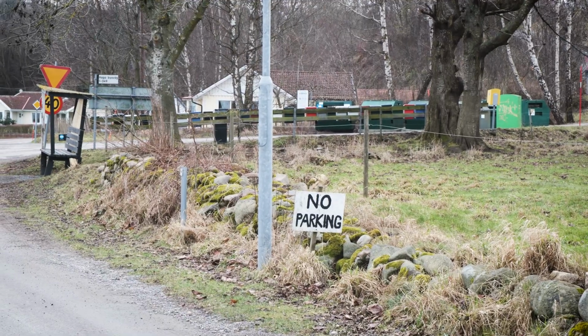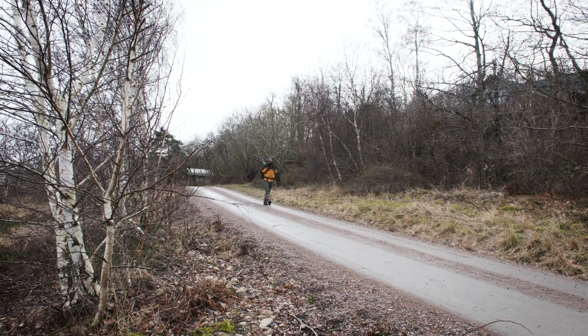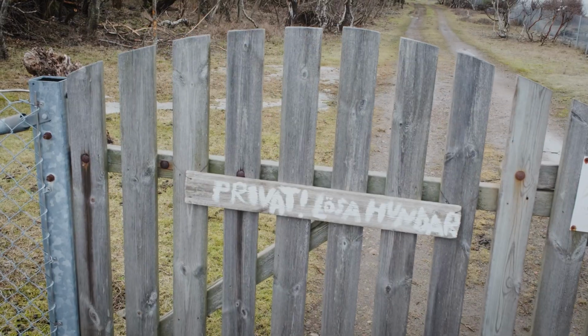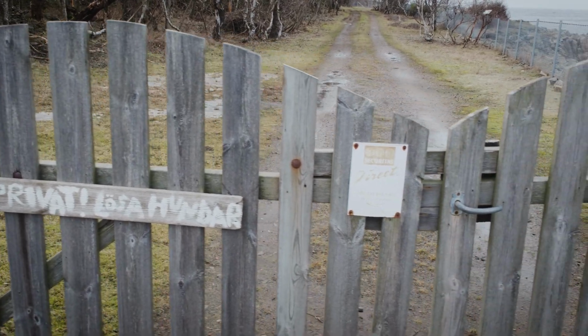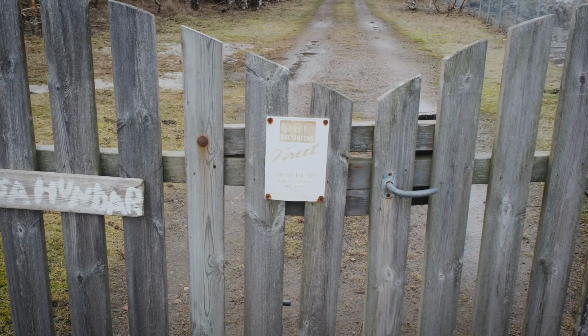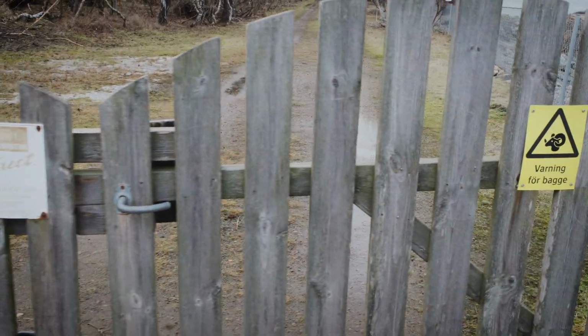I suppose some of the locals here are a bit tired of us tourists walking on the driveway and that sort of thing. Especially here. First a warning sign about loose dog, then one about the security alarm, and the kicker, a warning for the loose ram.